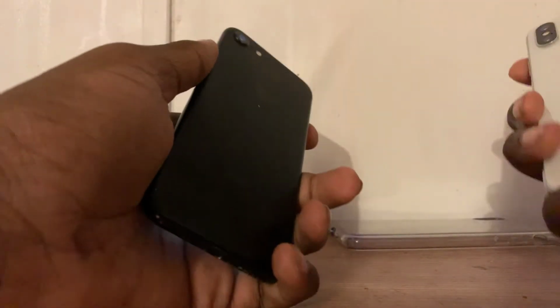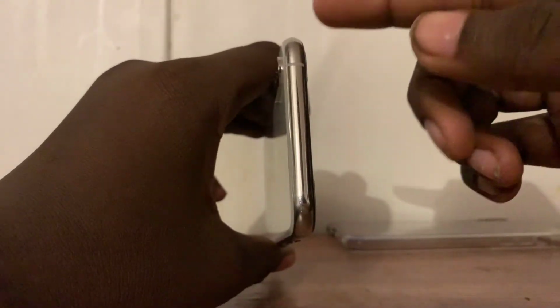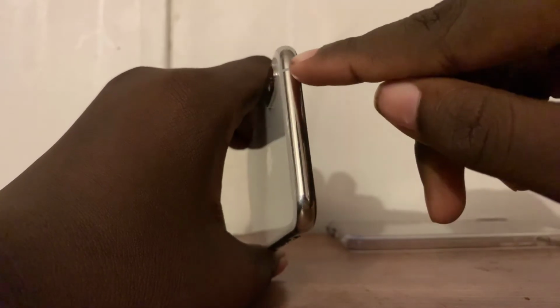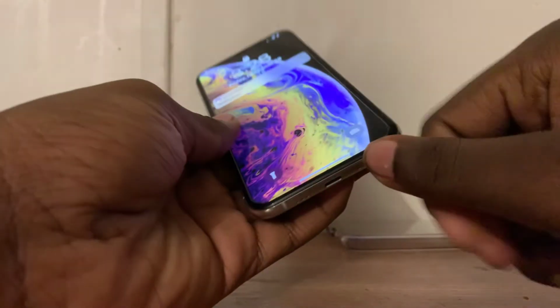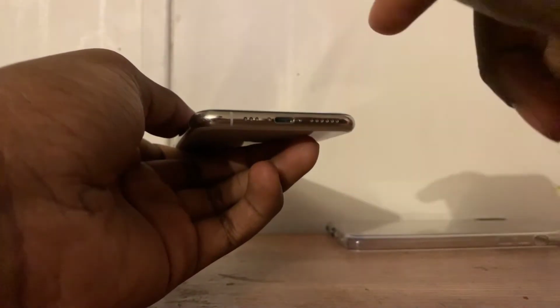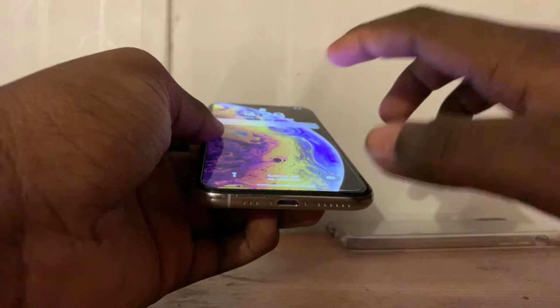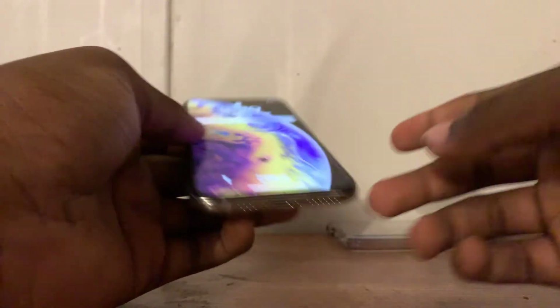Now, the build. Let's talk about the build quality. I should have talked about this first. The iPhone XS has a stainless steel frame. On the top, I like this little thing they got. On the side right there, they got antenna bands. This is the LTE gigabit thing. I love it. It's powerful. The speakers on this thing are pretty dang good.